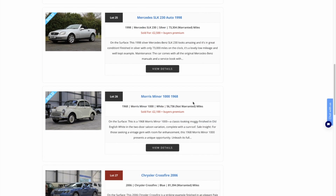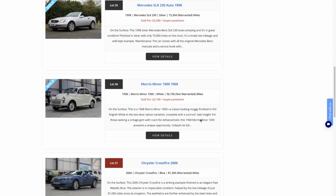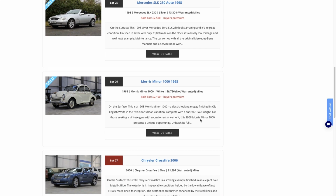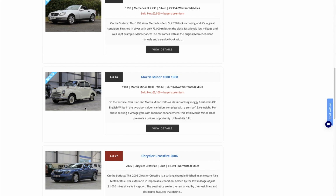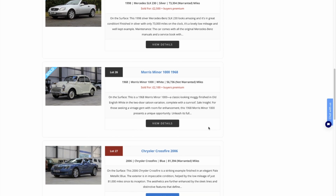And a Morris Minor, I saw earlier actually, this 1968, classic looking Moggy, finished in Old English white in a 2-door saloon variant, with a sunroof, 2,100 plus a buyer's premium, with around 56,000 not warranted miles. But fantastic room for enhancement. These are all day long classic cars, and you see them on the circuit, and they don't make them anymore, so it's a real good buy.